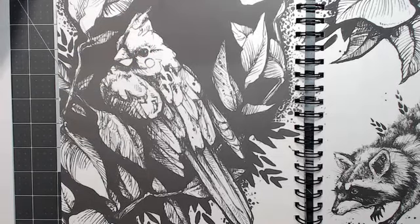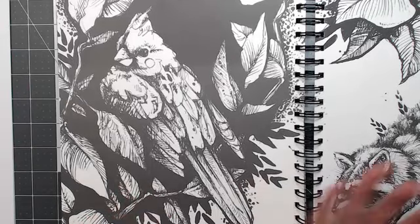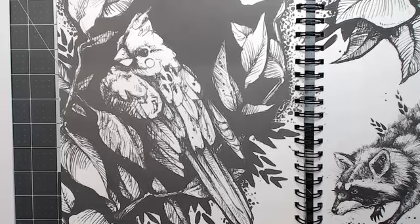Now, as most of you know, but for anybody new to the stream or new to coloring with Inktense, Inktense is ink. It is permanent. Once you put it down, you cannot reconstitute it with water. It will not move. So you need to be sure of where you want to put your color before you put it down.